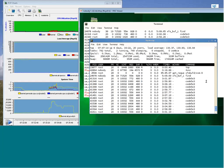So all this XFS AIL. AIL stands for action item list. This is where the journaling activity for the metadata has made it to the on-disk journal, the on-disk log, but the metadata itself has not been flushed yet. Metadata is flushed after about 30 seconds. That again tells me I've got heavy metadata.